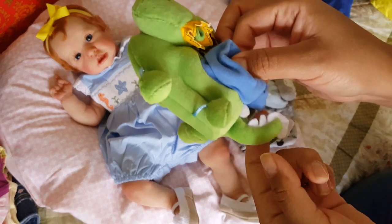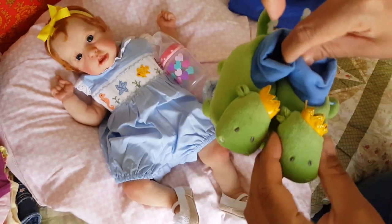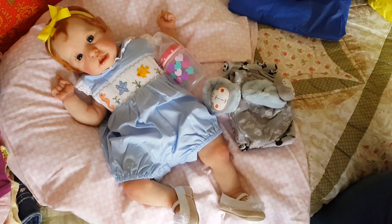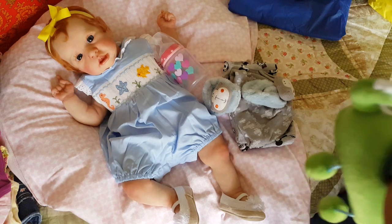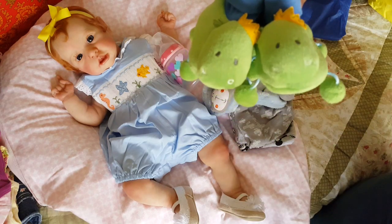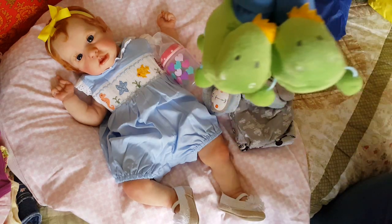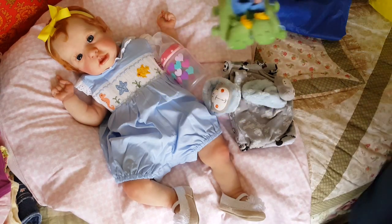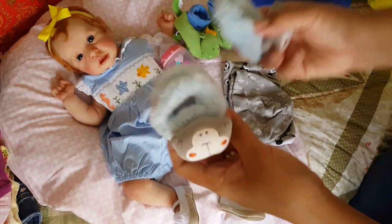Look at them. They have the tail, the feet, and they are wearing a little crown. Who made these? Oh, I'm trying to look for the tag because they are so super cute. Oh my gosh, these are so adorable. Oh, thank you, Shelley. These are so cute. Look at these.